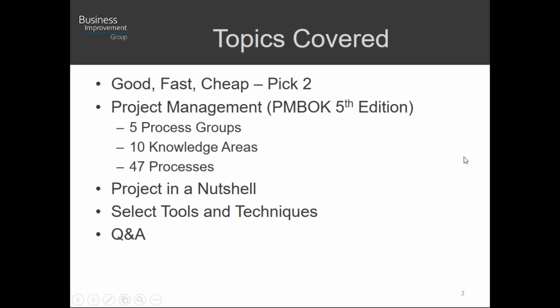Okay, so what we're going to cover today: good, fast, cheap, pick two, the mantra for all project managers in general, but then we're going to relate that to project management within a Six Sigma improvement project. We're going to introduce a project management framework, the PMBOK 5th edition, which is the Project Management Institute's framework for their Project Management Professional certification, not necessarily directly related to the Six Sigma body of knowledge.